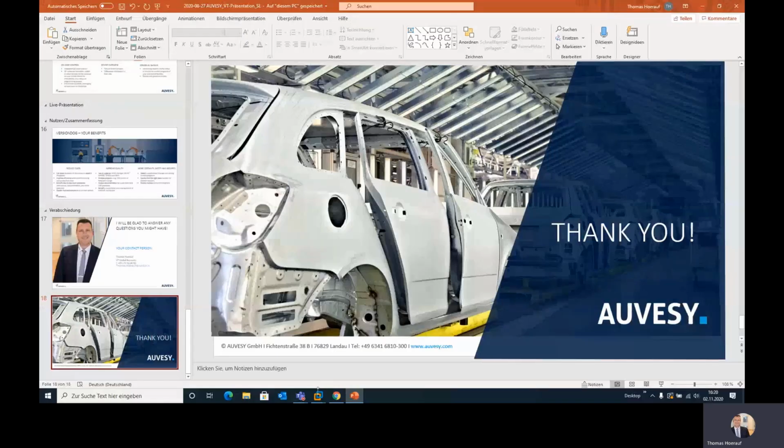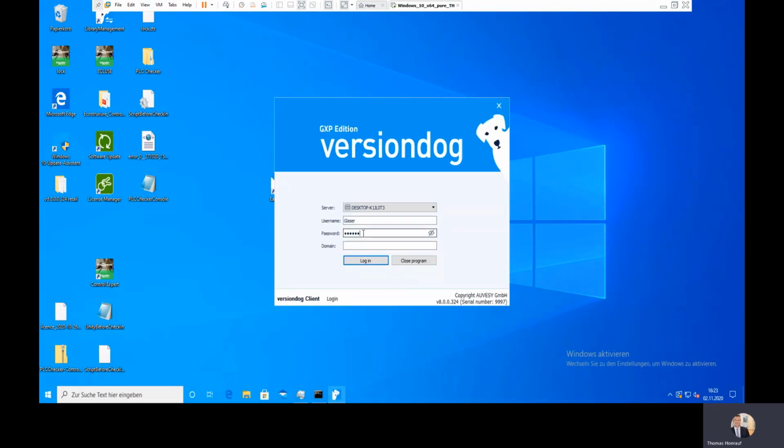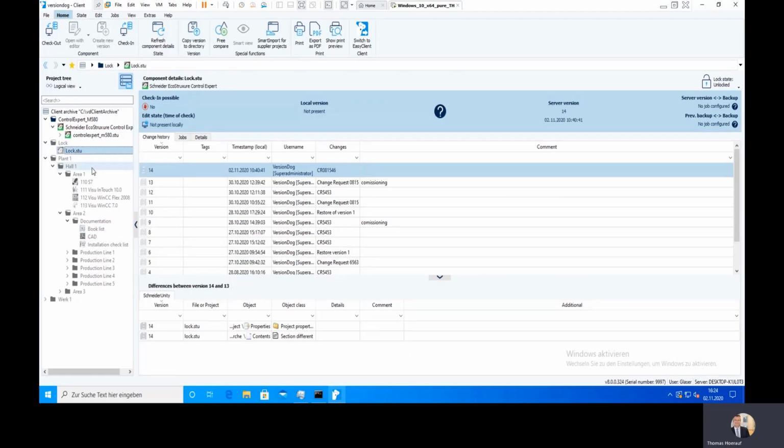Let me go into a VMware image. Here we are. Okay, good. Here you see in VMware, I have installed versiondog. Let me start with the normal user client. Here you type in your username and also a password, but both can also be connected to the domain. And here is my project I am looking for, log.stu. By marking it you see that I have 14 versions on the versiondog server, but nothing locally so far. So it's on the server, 14 available, but nothing local.